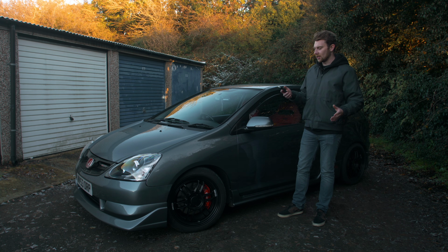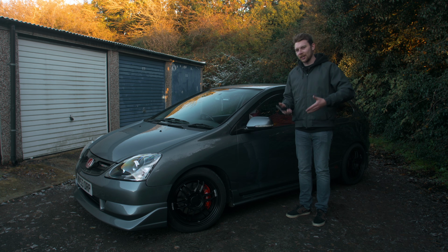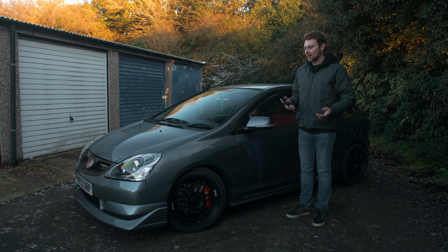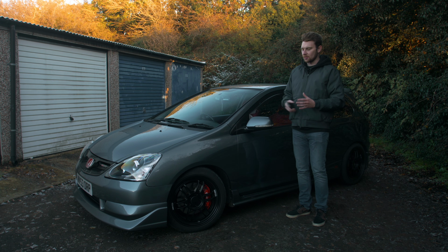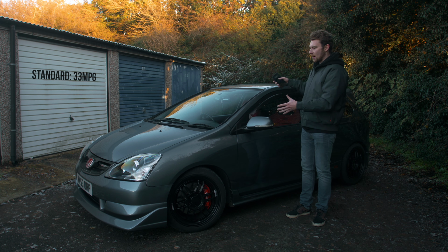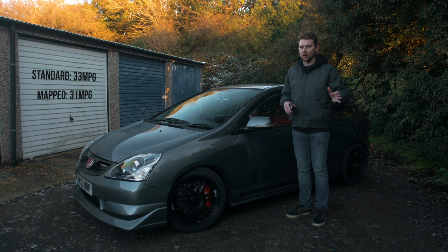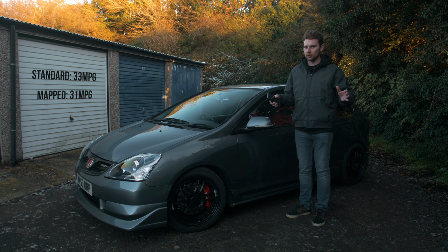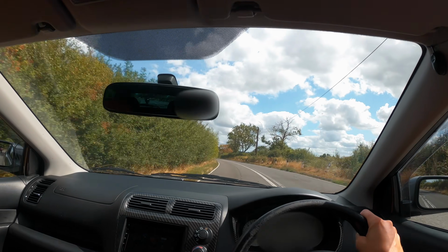First off is your MPG and general fuel use. They're not great. If you're having to do a lot of miles, I'd say it's probably not the best car for you. From factory, a standard car is about 33 miles per gallon, that's the combined figure. This is a mapped version, and after some calculations I get about 31 miles per gallon. So it's not crazy if you are thinking of modifying it and worried about fuel consumption. It doesn't change that much to get all of that far more fun experience with this car.